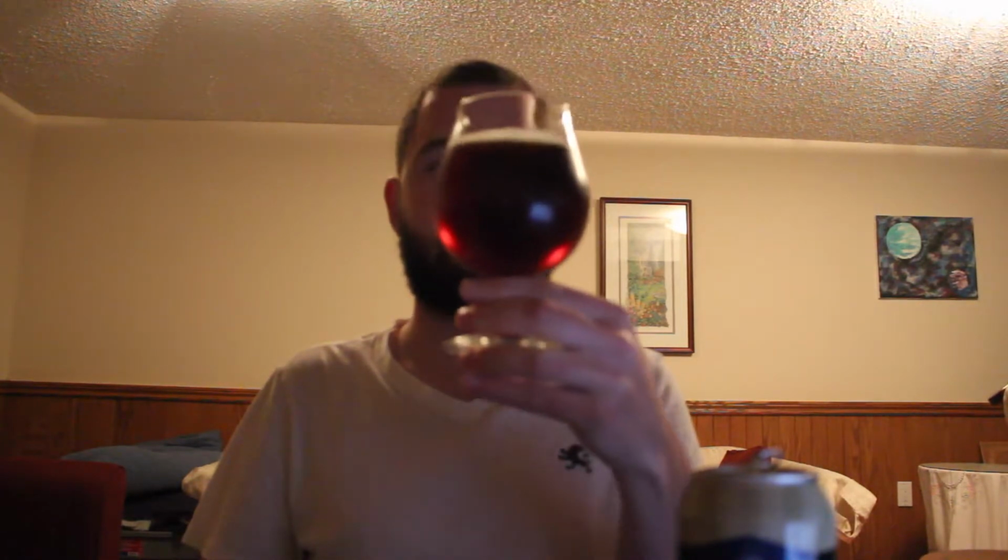Alright, now that we have that cleaned up, let's take a look, have a sniff, and a sip. Very dark brown. Not dark brown, but a solid brown color, I guess. Lives up to that brown ale style. Not much head on it. Ooh, that smells good. A little bit of chocolate, a little bit of coffee. Malts definitely roasted. A little bit of caramel and toffee, I think.